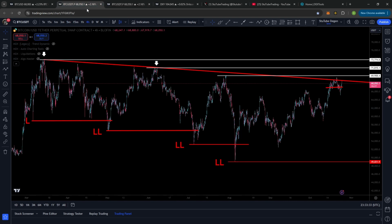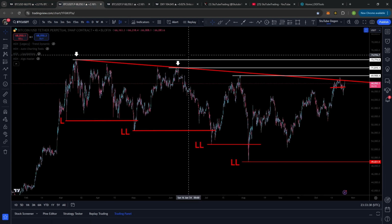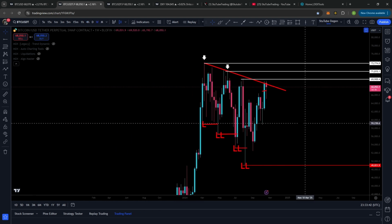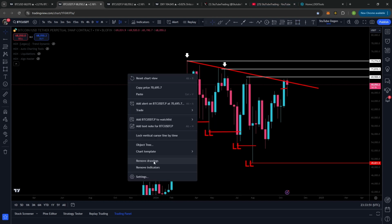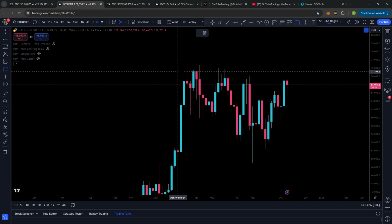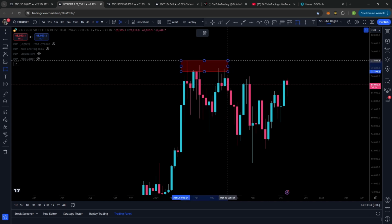And one of the reasons I should go over this is one of the reasons why I was so extremely bearish back in June was because of this. Let me remove drawings. One of my old favorite patterns was basically double tops. So I'm just going from the highest candle bodies to the highest candle wicks of an area. And notice we end up getting back into that level there.